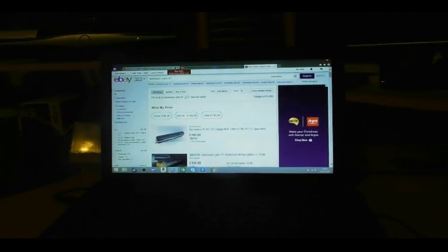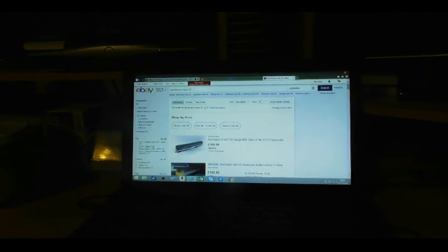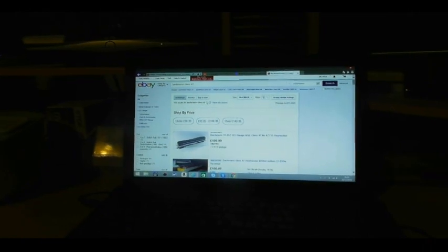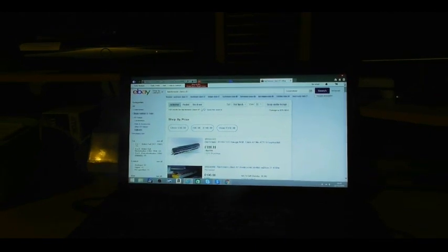Check the postage rates. See if it's click and collect, because there's various places such as Argos and branches of McColl's that you can collect your item from. If you are going to do that, make sure you choose the click and collect option, but you still have to pay the postage and packing.